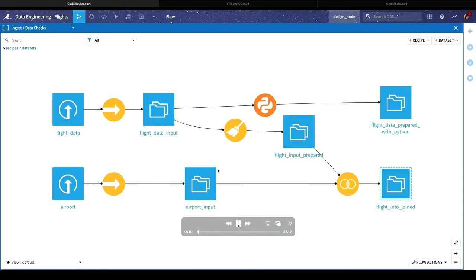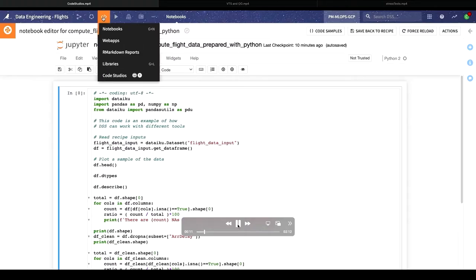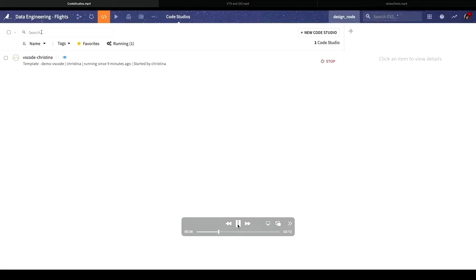So what we're looking at here to start is a flow with a Python recipe. And hopefully, you're all familiar with the code editor that's built in and native, as well as the Jupyter notebook integration. But now we have Code Studios. And so when I click in the Code Studios menu, I have some preset options for JupyterLab, RStudio, VS Code, Streamlit, which we'll talk about in a moment. So if I'm a coder and I want to work on that Python recipe but not use the built-in editor, I would open a Code Studio.